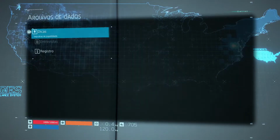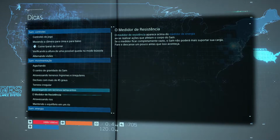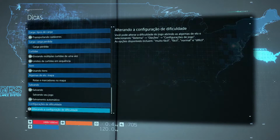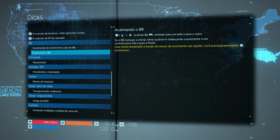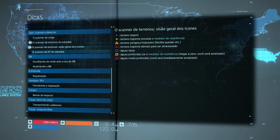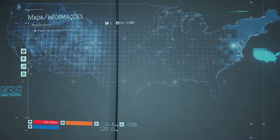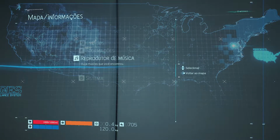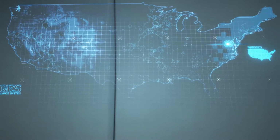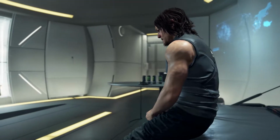Pedidos, informações. Nossa. O que mais temos aí?